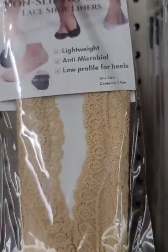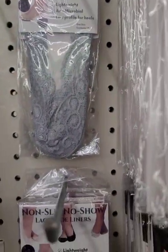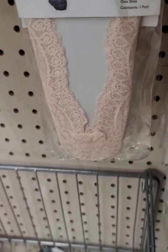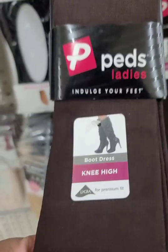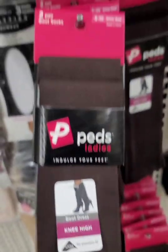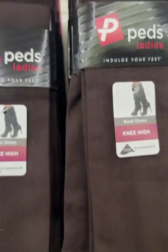These non-slip lace shoe liners have several different colors. They have gray, beige, black, white, and something like a pale pink. Also from Peds, they have the boot socks. You get two pair for a dollar. That's a good deal. I'm only seeing the dark brown in those.